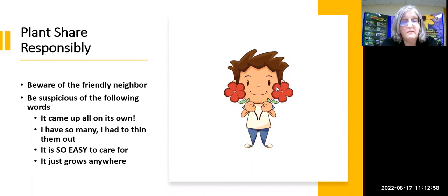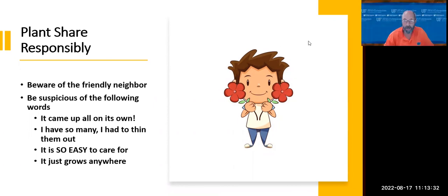So you want to be suspicious of the following words. These are red flag words in the plant world. It came up all on its own. I have so many, I had to thin them out. That does not necessarily mean it's an invasive plant, but just feel out what they're saying. It is so easy to care for. It grows anywhere. Those are maybe some words you want to ask more questions about before you accept. If it grows in a pot or a hanging basket and the person says, this plant grows great, you can't kill it.